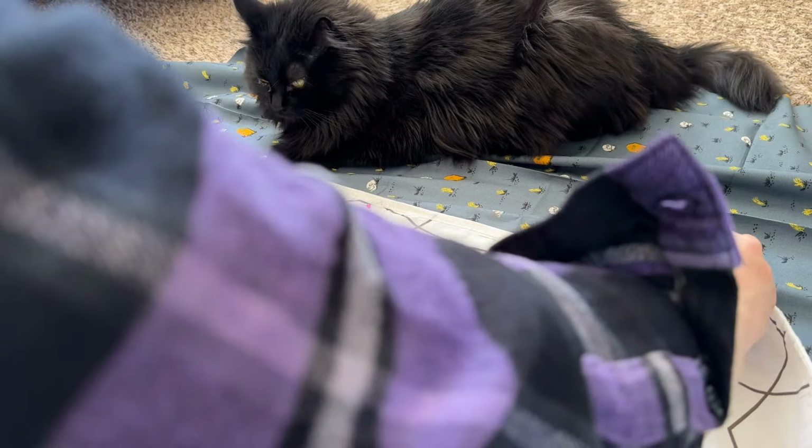Zinnia was being very helpful as per usual during the pinning and cutting process, deciding that watching was boring and to do some pinning of her own.